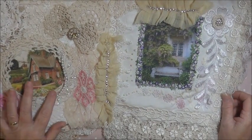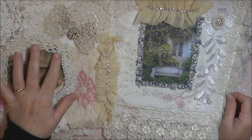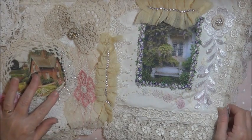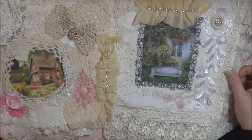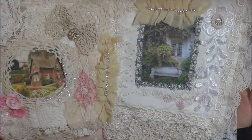That's lovely. Is that part of that applique or did you put that on separately? It's really pretty. The pearl trim. I love the images you've chosen as well. Very nice.